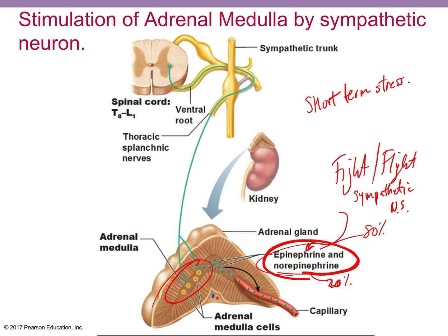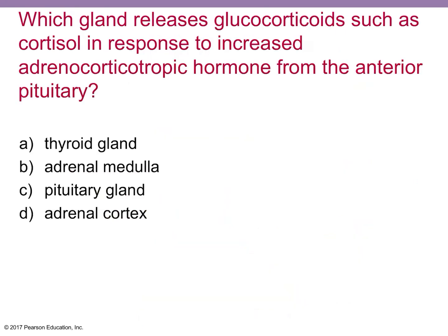All right, so just a reminder that the epinephrine and norepinephrine are catecholamines. These are a group of neurotransmitters, and it's by neural stimulation. So this is one exception where we talked about a lot of these trophic hormones, one hormone controlling another hormone, but this is actually the nervous system. All right, so let's look at the pancreas.